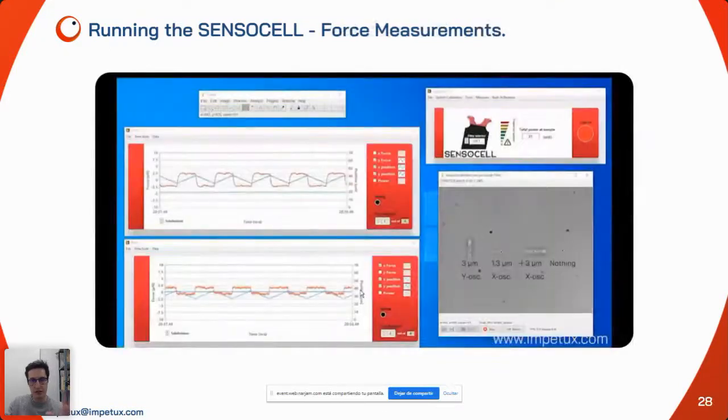Okay, this is about manipulation, but you can measure forces, of course. So the system provides you with two plots. So you can look at the force and position signal in the X and Y coordinates for two different traps at the same time. Okay, if you have more traps, you have this selector here, and you can choose the trap number that you want to plot. In this case, we have four traps here.